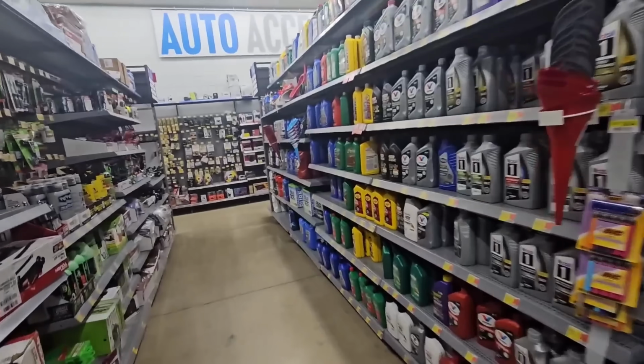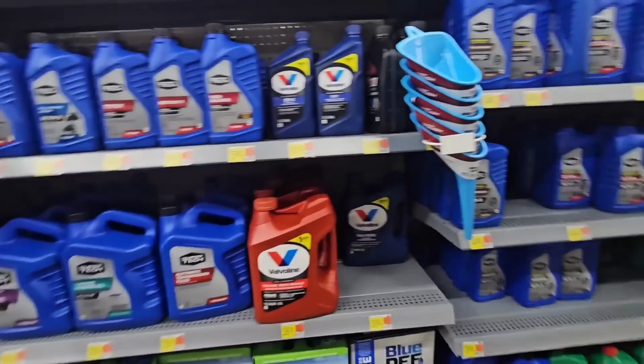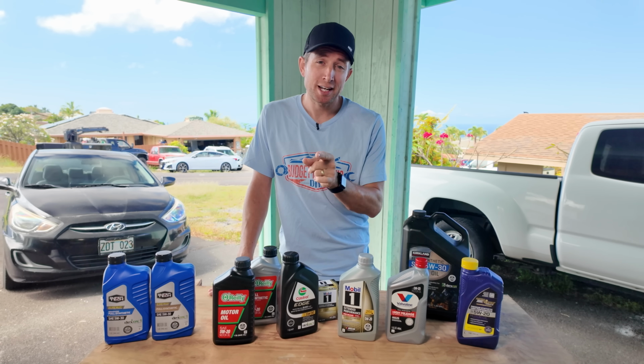When it comes time to change the oil in your car, it can be a little overwhelming picking the right oil. I mean, have you ever been down the oil aisle in an auto parts store? It's crazy. There's a million brands and types to choose from. And the thing is, they all claim to be the best for your car. Luckily for you, today I'm cutting through the noise and I'm giving you the ultimate conclusion on the best oil you should buy for your car, no matter what you drive.